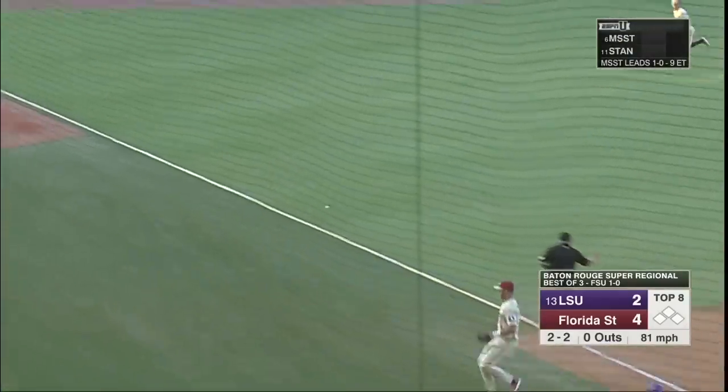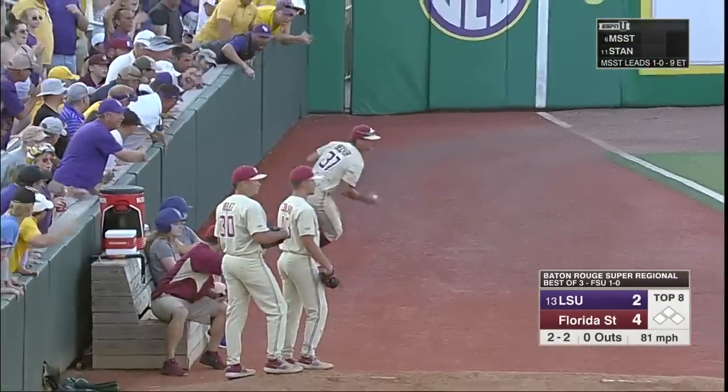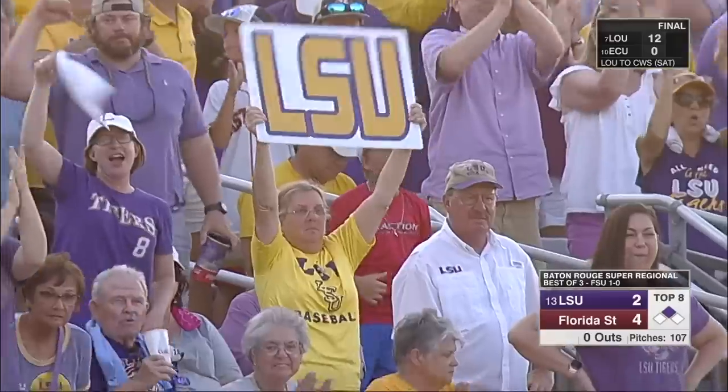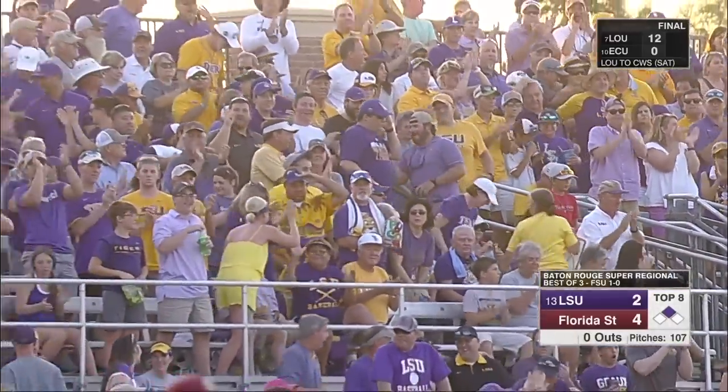Breaking ball hit the opposite way. Josh Smith with a leadoff double. It gets all the way into the bullpen and trouble for Becker. And the tying run will come to the plate in the eighth. What a piece of hitting by Josh Smith.